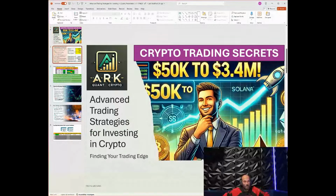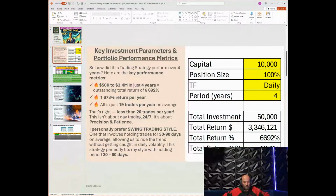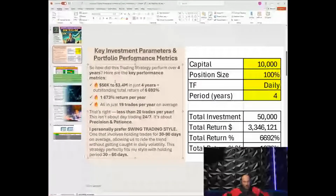Now let's dive directly into the presentation material. What we've got here for you is very simple, 6 slides we're going to cover very fast. Please feel free to ask any questions if you've got any. We'll go from there. So basically, let's start with key investment parameters and portfolio performance metrics.